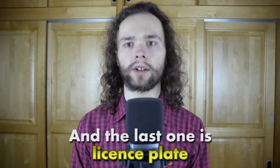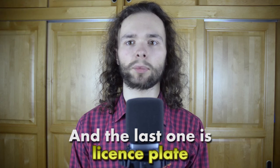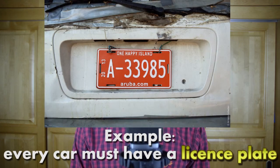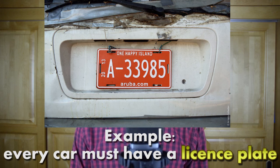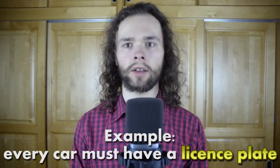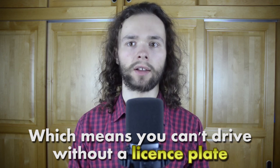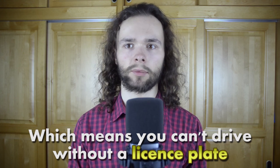And the last one is license plate. Example: Every car must have a license plate. Which means you can't drive without a license plate.